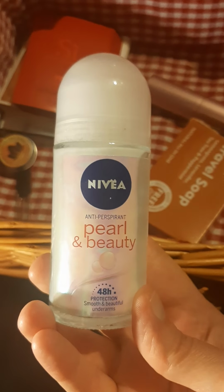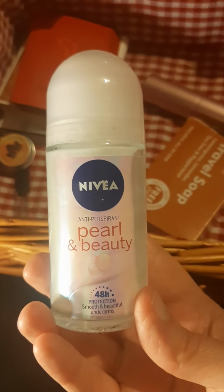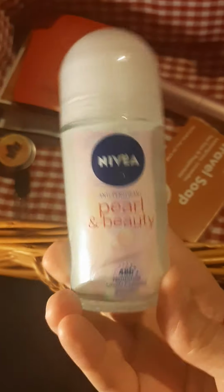I am kind of working my way through some deodorants that are not my favourite at the minute, just to get them gone. But once they are, I will 100% repurchase this. Love it.